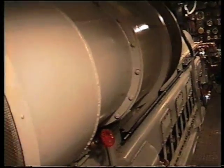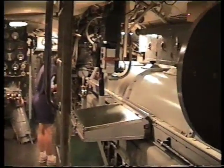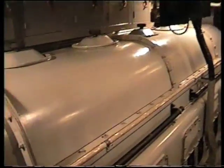The generators would drive when the ship was surfaced. Pampanito's electric motors developed a total of 5,400 shaft horsepower and her maximum design is 24 miles per hour.